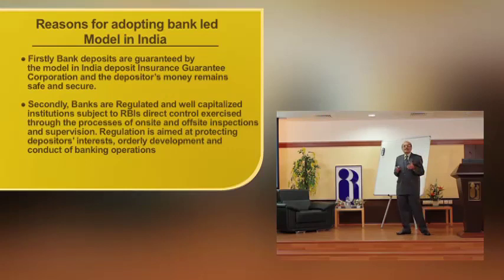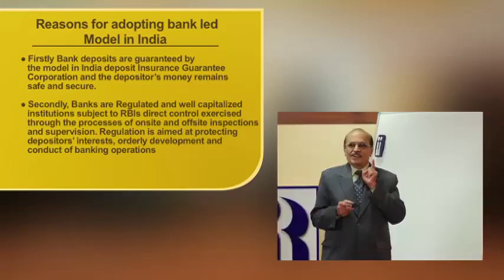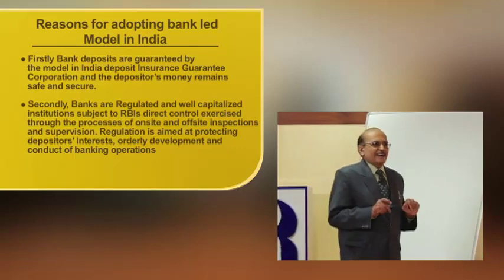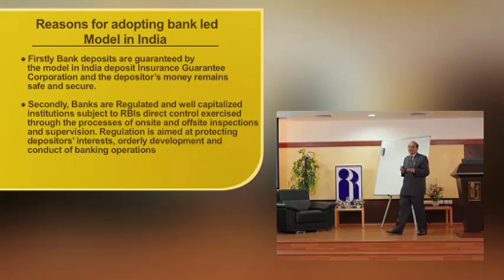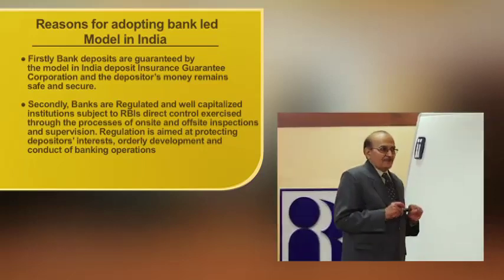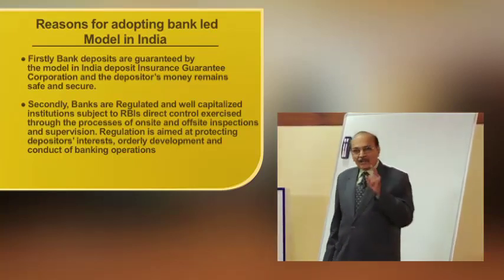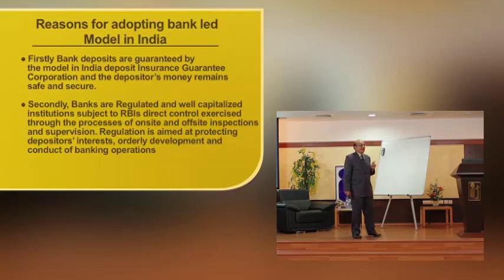The most important thing is that deposits in the bank are safe. They are guaranteed by the Deposit Insurance Corporation of India to the extent of 1 lakh of rupees. So therefore, people gain confidence that my money is safe. The second reason as to why in India we have adopted the bank-led model is that the banks in India are well regulated. The regulator, namely the Reserve Bank of India, has strict supervision on the banking activities. The regulation is aimed at protecting depositors' interest, orderly development, and conduct of banking operations.